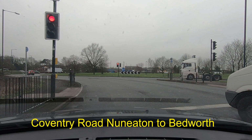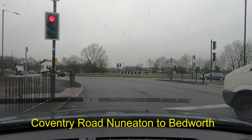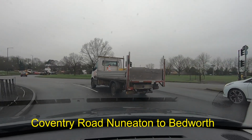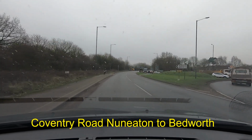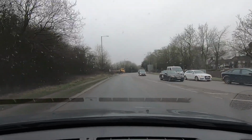We're ready to go though. We've got the car in 1st gear, the clutch is just about at the bite point, and we're ready to go. When the red and amber comes on, it's handbrake down, and then we'll move on the green, and that will take us over the line, and that will take us around and down here into Bedworth. And this then is the Coventry Road going into Bedworth.